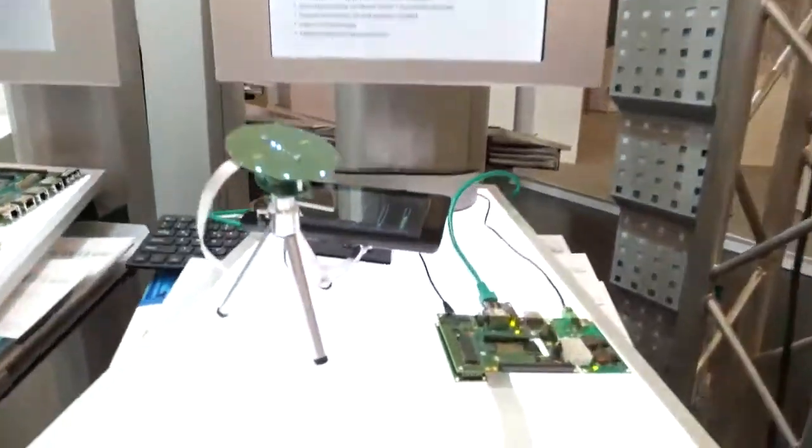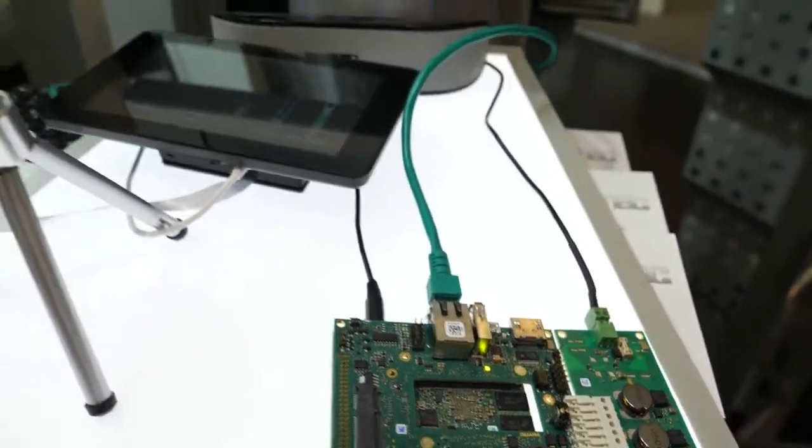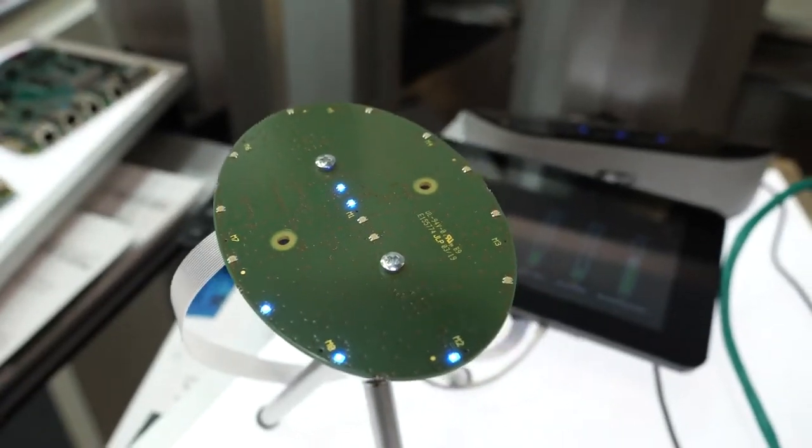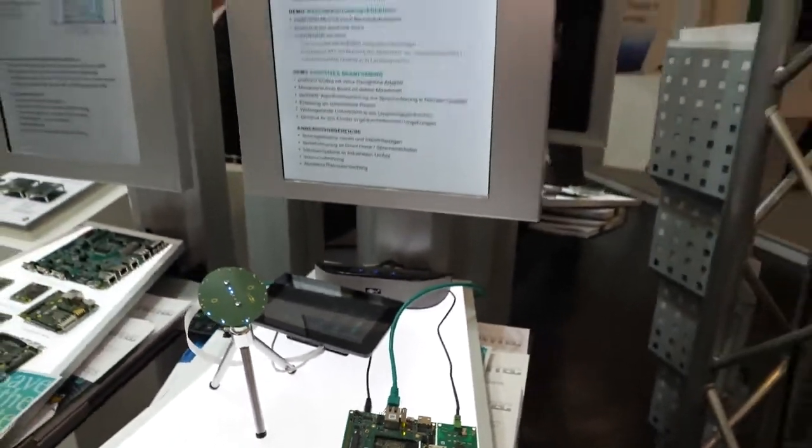Yes, hello. My name is Martin Wenzel. I'm a co-founder of Voice Interconnect, and I will show you our voice control solution here. We are a cooperation partner of Phytec, and we have been working together for 2 years now, and it was quite easy for us to integrate our voice control solution onto the Mira board. It's an i.MX6 based ARM board, and our voice control runs like a service and recognizes commands and some voice prompts from customers.